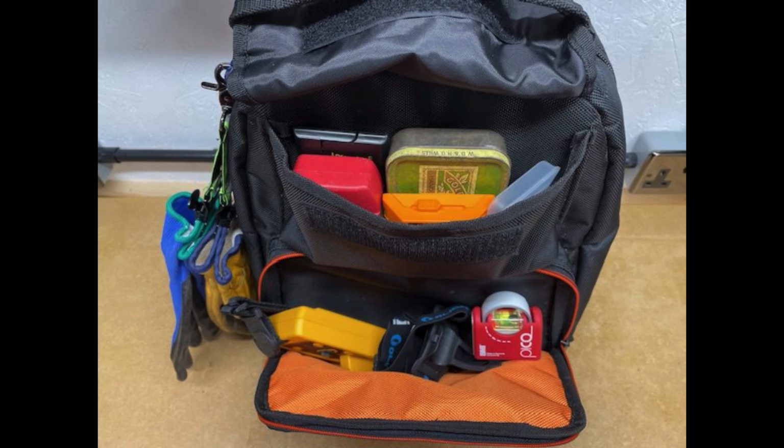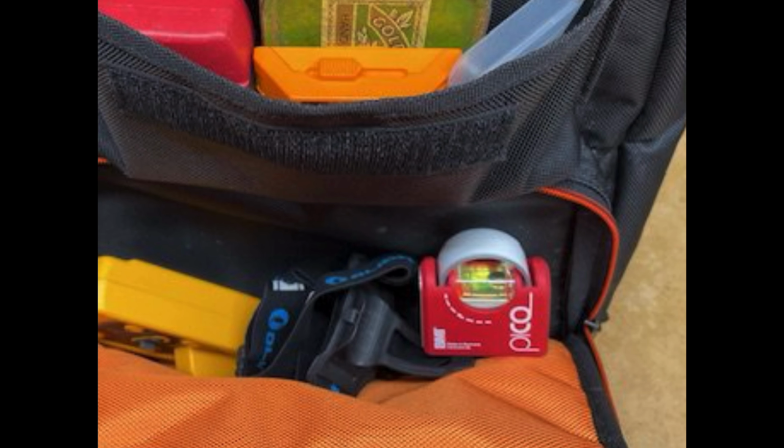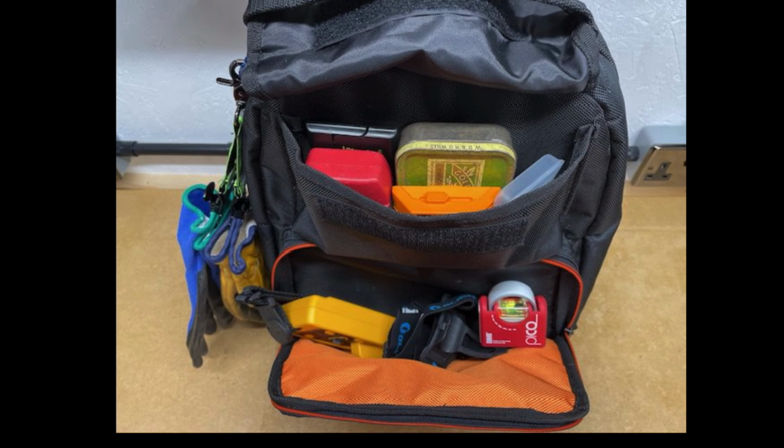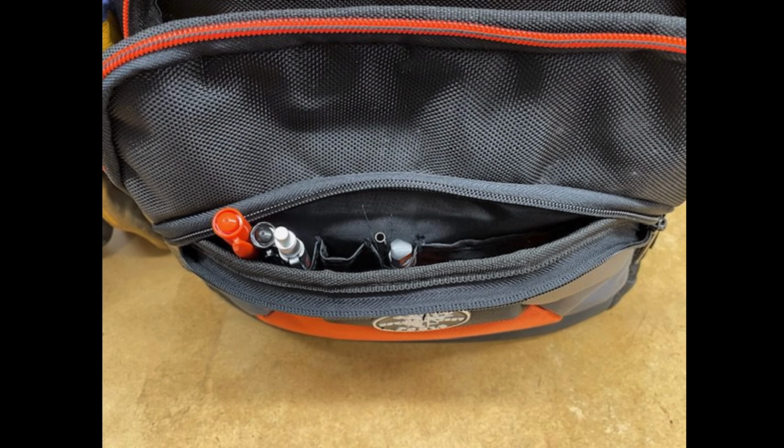Here's the back view, and again, he's going to get all these tools out. So this is the back of that backpack. Looks like it has some pouches on the back side as well. There's some kind of a level, never heard of that brand. Looks like Pico maybe. Also has an O-light, looks like a headlamp strap. So we'll go to the next page.